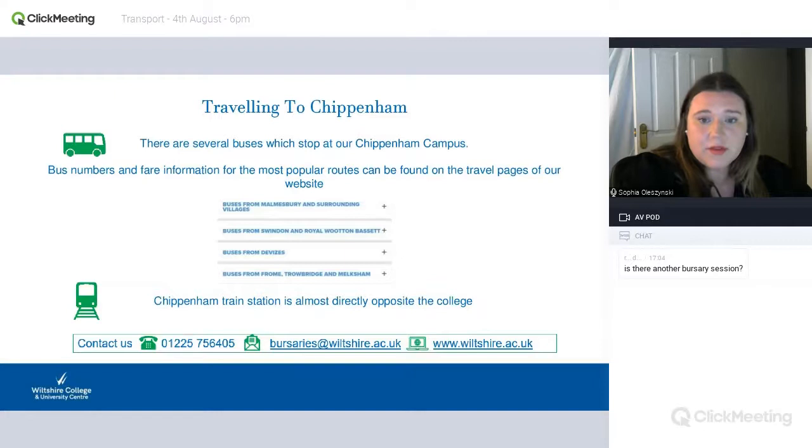The other option we've got is travelling by car. Parking is free across all of our college campuses, and our car parks are monitored by Parking Eye, so you will need to register your car when you park on campus. If you've been invited in for an enrolment session, we ask you then if you want to register any cars, whether that be you if you're driving, or a parent, guardian or friend who picks up and drops you off. Do make sure you register their cars, because we wouldn't want you to get a fine. It is really important that you do that if you are bringing a car onto one of our campuses.